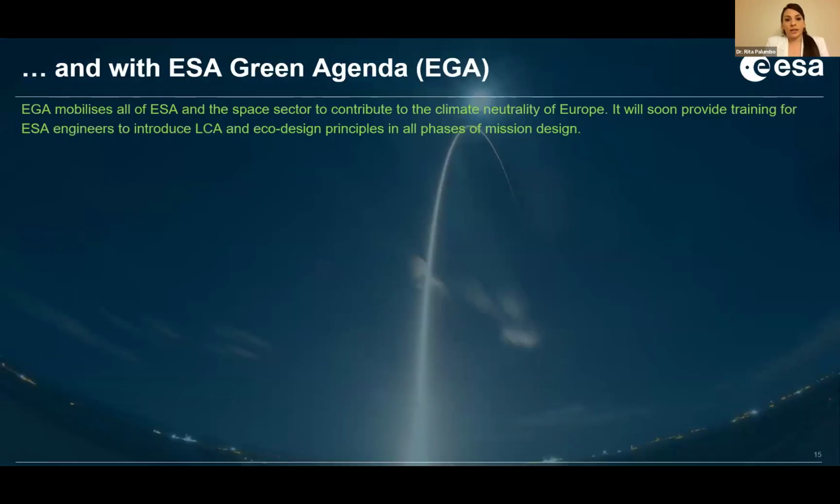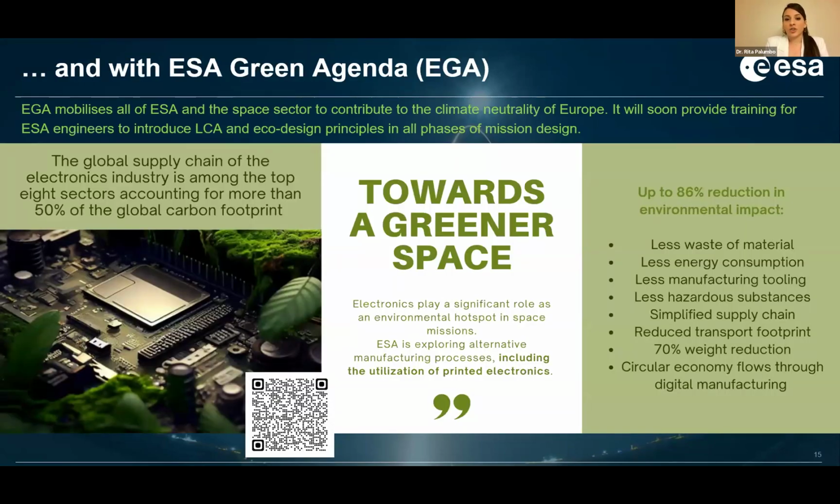ESA is also developing a green agenda, so called EGA. EGA mobilizes all of ESA and the space sector to contribute to the climate neutrality of Europe. And in fact, it will soon provide training for all ESA engineers to introduce LCA and eco-design principles in all phases of mission design. And so printed electronics are a big help in this direction, because there are several reasons.